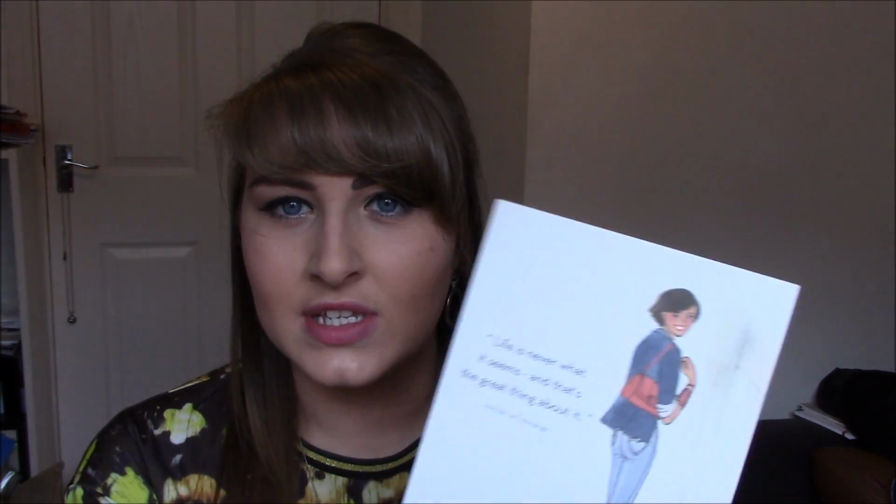Like with every box, you always get the A5 size print, and this time you got a caricature of Inès and a saying from her saying life is never what it seems, and that's the great thing about it. I really like these, they're quite pretty to put in frames. And the inspirational quotes are quite nice just to have up in a room. I'm tempted to put some of them in frames and put them up on the wall in this room when we eventually get round to doing it properly.